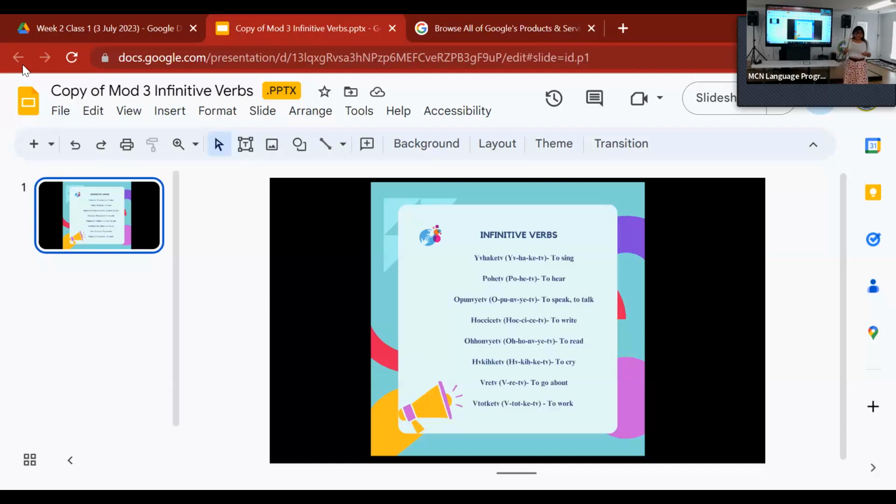Okay, so you can see those are our new infinitive verbs. And even for module one, module two, module three, you guys have the templates. Module two, module three, you've got the templates that I've provided for you guys, so you can just plug and play these in there as well.